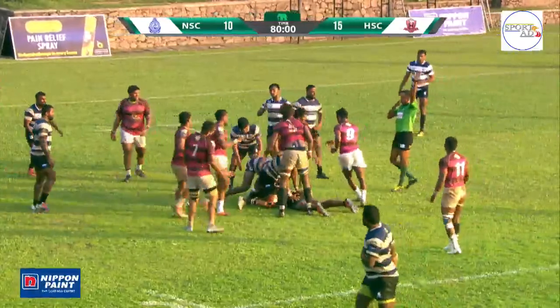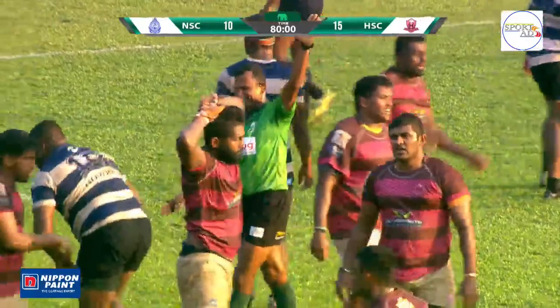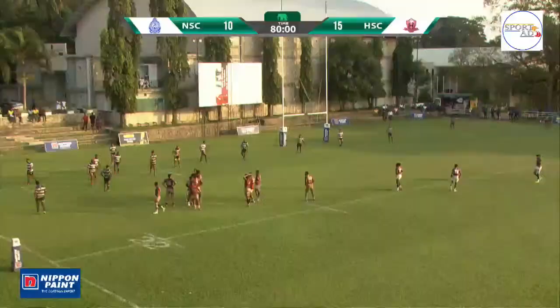Navy FC player grabbing the ball and calls for a penalty. Number 18 entering the maul from the side. Number 18 is being penalized. Vimukti Deshan.